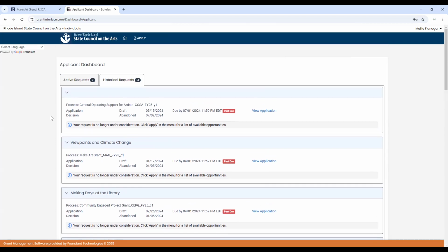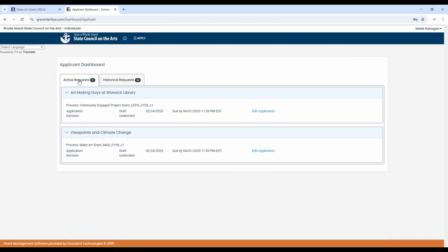So you can look back at your past applications very, very easily, regardless of whether or not you submitted them, regardless of whether or not you were awarded. They're all still there. And then here, I've clicked back into active requests, and in active requests, you can see my 2 active applications that I have open now.